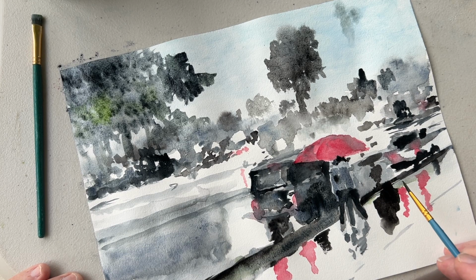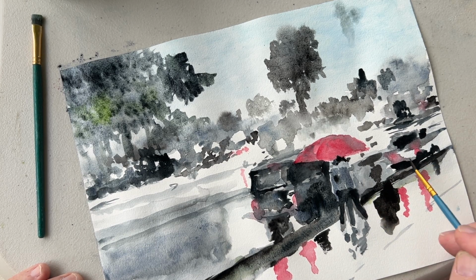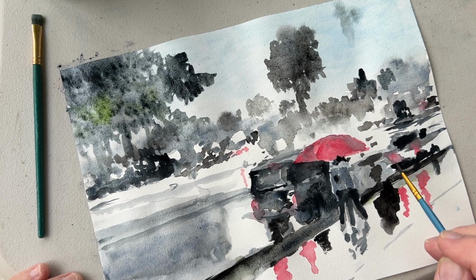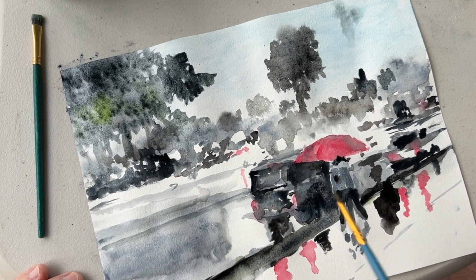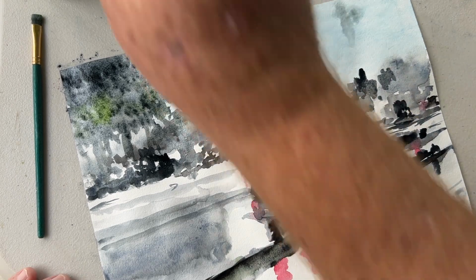So we can see all these things here. This part, a little struggle here with this car here. That's all right, it'll work. Get some dirty water down here.